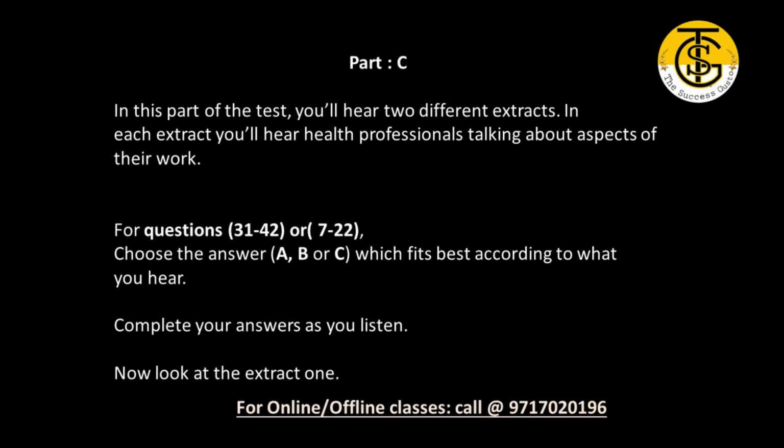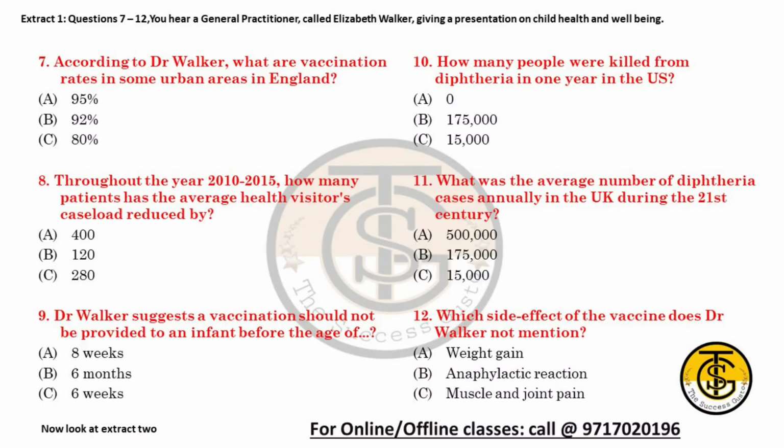Now look at Part C. Part C. In this part of the test, you'll hear 2 different extracts. In each extract, you'll hear health professionals talking about aspects of their work. For questions 7 to 18, choose an answer, A, B, or C, which you think best fits according to what you hear. Complete your answers as you listen. Now look at Extract 1. Extract 1. Questions 7 to 12. You hear a general practitioner called Elizabeth Walker giving a presentation on child health and well-being. You now have 90 seconds to read questions 7 to 12.